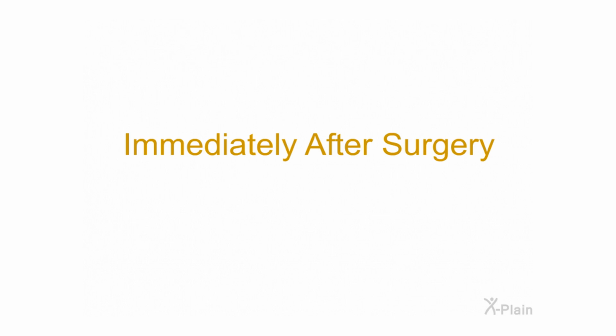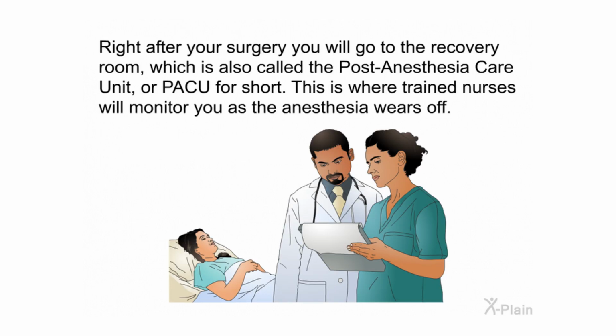Immediately after surgery. Right after your surgery, you will go to the recovery room, which is also called the Post-Anesthesia Care Unit, or PACU for short. This is where trained nurses will monitor you as the anesthesia wears off.